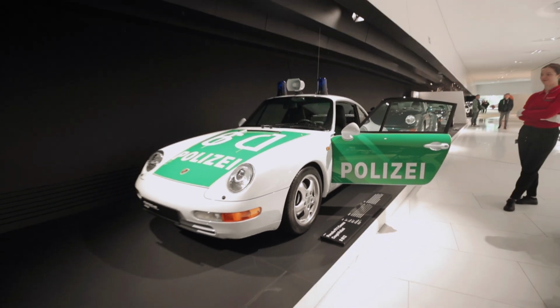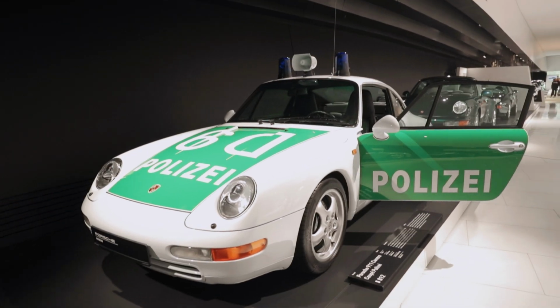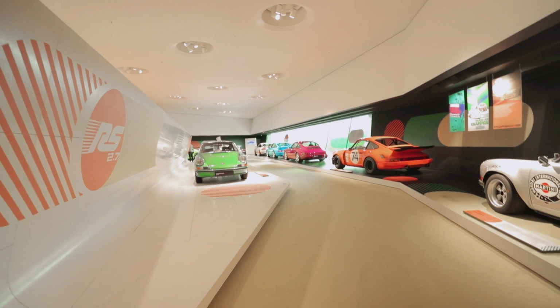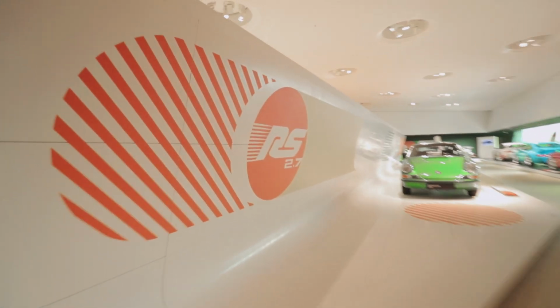And how odd, how interesting is it that Golden, of all the cars in here, he decides to sit in this car, the 1 million Porsche. Guys, we have finally made it. I can tell you right now, this is going to be my favorite part of the exhibit. We have made it to the RS section.